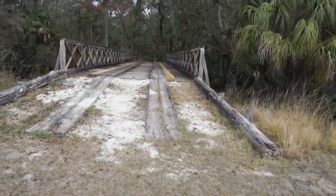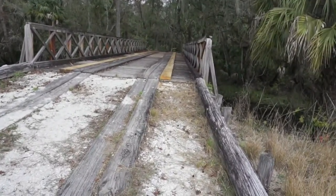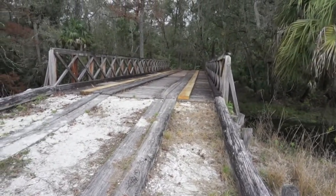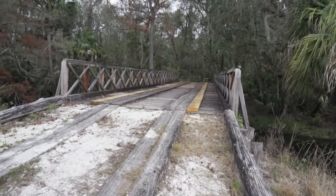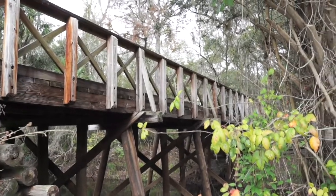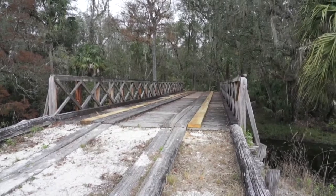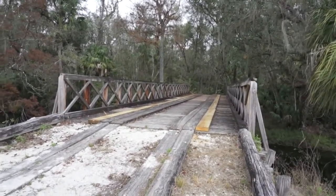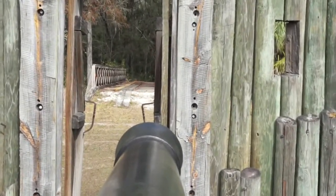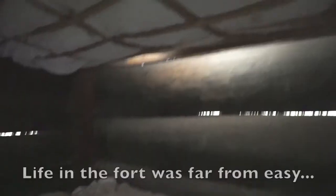This bridge was part of a trail from Tampa up to Ocala, and back in the 1800s, this is before there were highways, there were no navigable rivers to get to where they wanted to go. This was the supply line. This was the only way that the European settlers could get the food and supplies that they needed. This fort was built to protect this bridge, and it was to protect it at all costs. The Seminoles were successful in burning down this bridge 2 different times, but it was rebuilt because it was so critical to the European settlers.